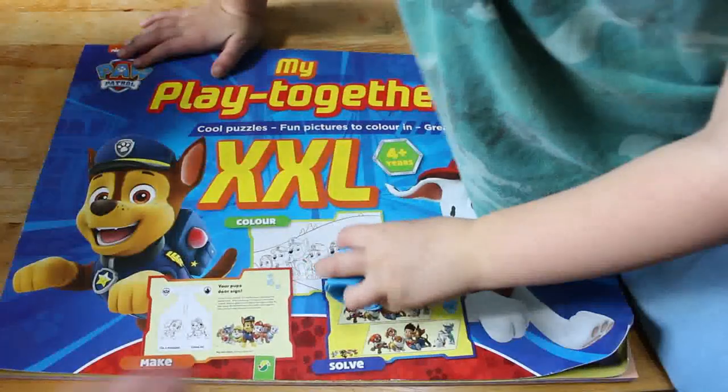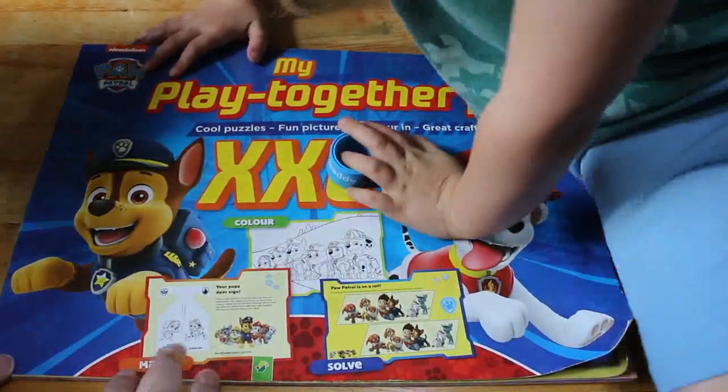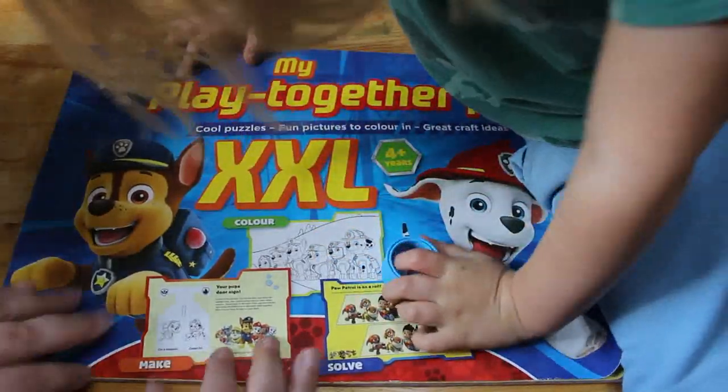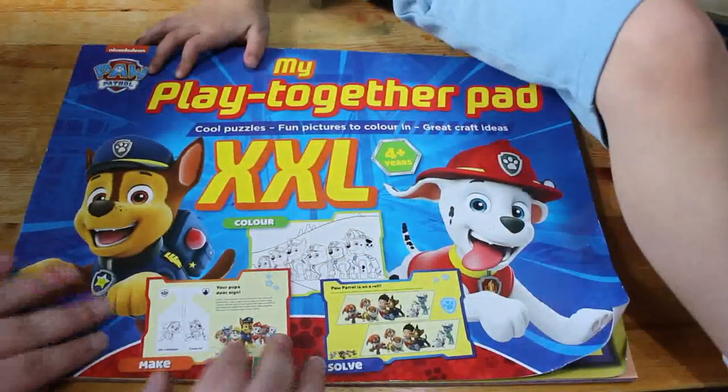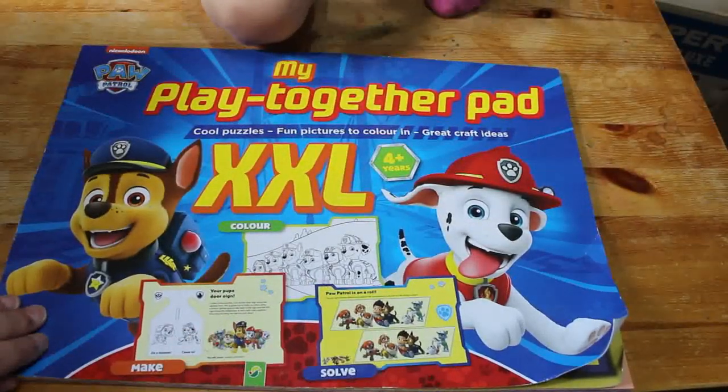So the first one we've got together is my Play Together Pad XXL. So this is a Paw Patrol one, isn't it? I think we got this in Lidl's. Don't sit actually on the colouring, but she's going to sit on the table, are you? She likes sitting on the table. Can't do that when we do the ornaments, mind.